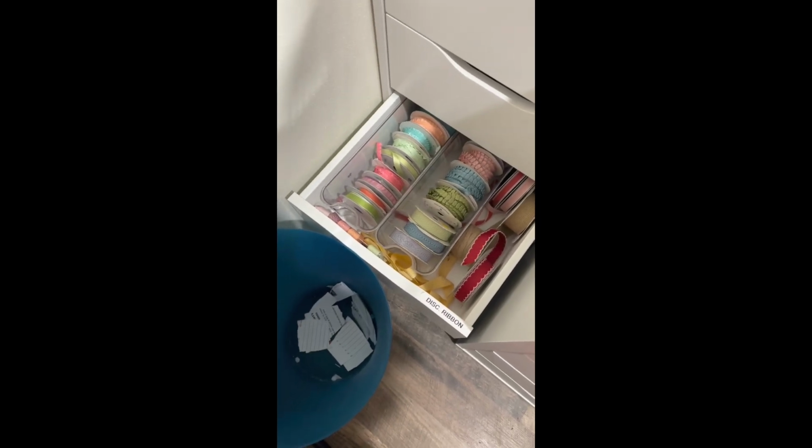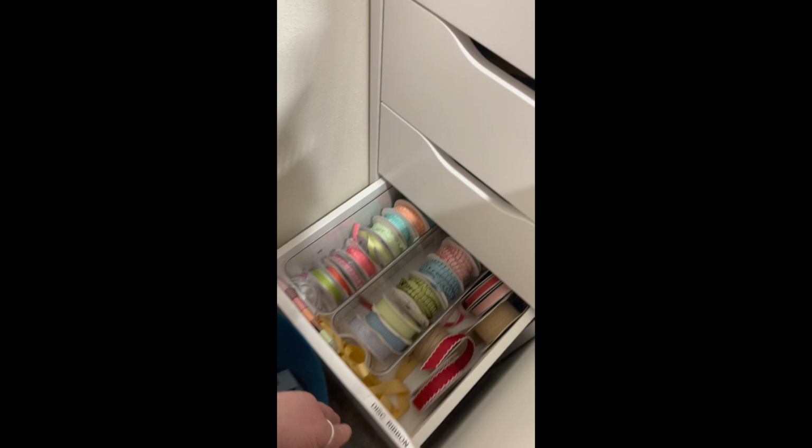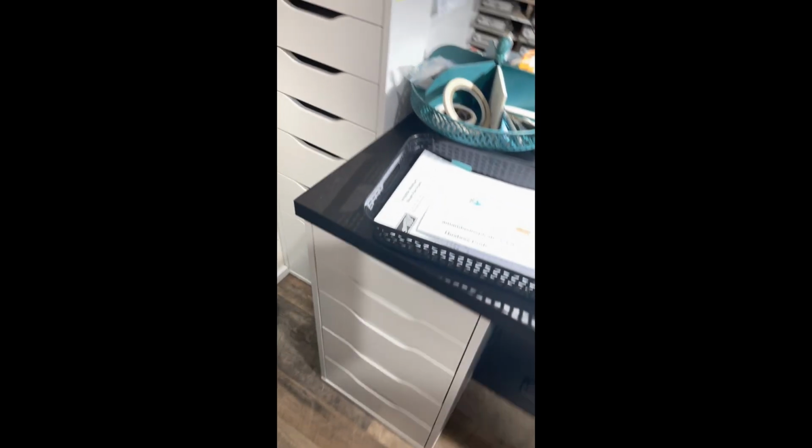Again, retired ribbon that I love. My daughters love ribbon too. And then at the bottom here, this is where I keep my order forms. So I'm not going to open that drawer, but that is where I keep my order forms after people place the orders. And then I rotate them.